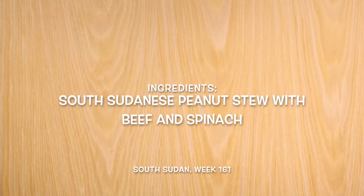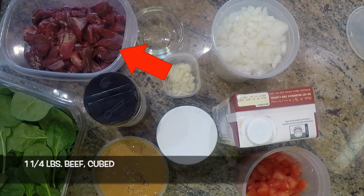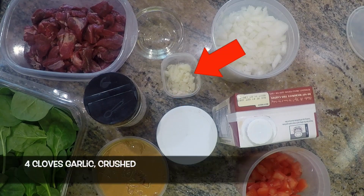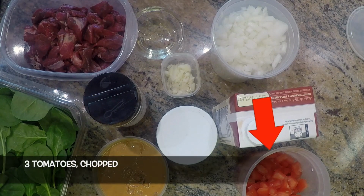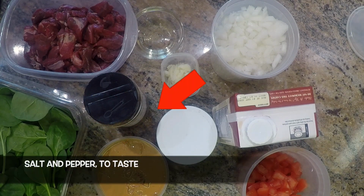And then for our South Sudanese peanut stew with beef and spinach, we'll need 1¼ pounds of beef cubed, 2 tablespoons of canola oil, 2 onions chopped, 4 cloves of garlic crushed, 3 cups of beef broth, 1 pound of spinach, rinsed, dried, and shredded, though we're just going to be using baby spinach in this case, 3 tomatoes chopped, 1 cup of unsweetened peanut butter, and salt and pepper to taste.